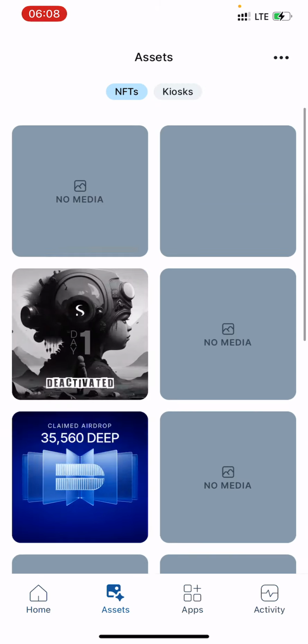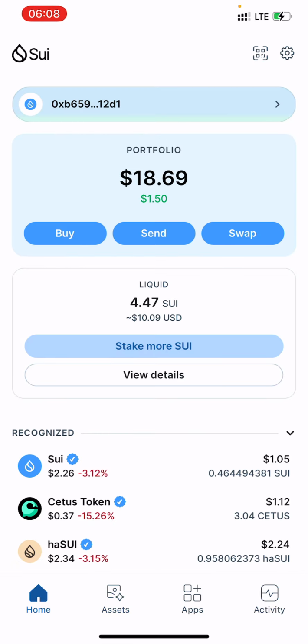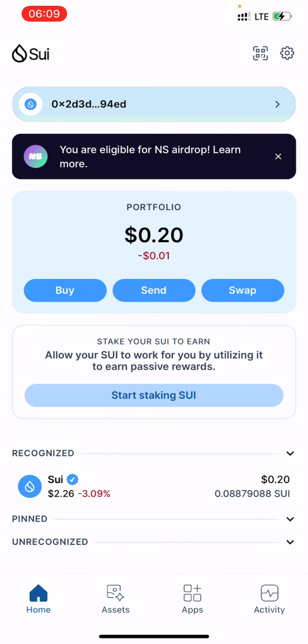You just go to your assets, you see it under the NFTs. So now, for the purpose of proper guidance, so that you actually identify it well, I'll show you one of the wallets that has it, which is this. As you can see, I've never used this wallet to make a trade. All I did was I just sent a little Sui into this.